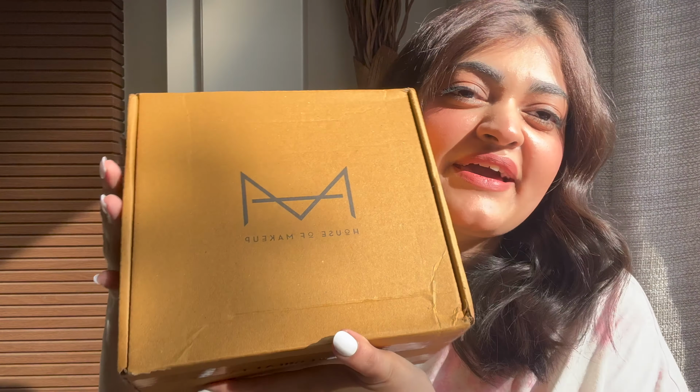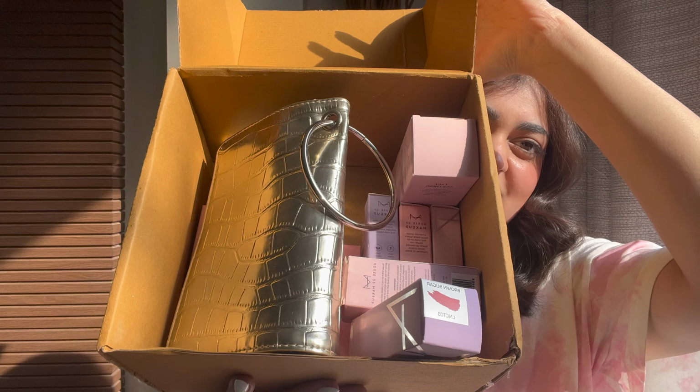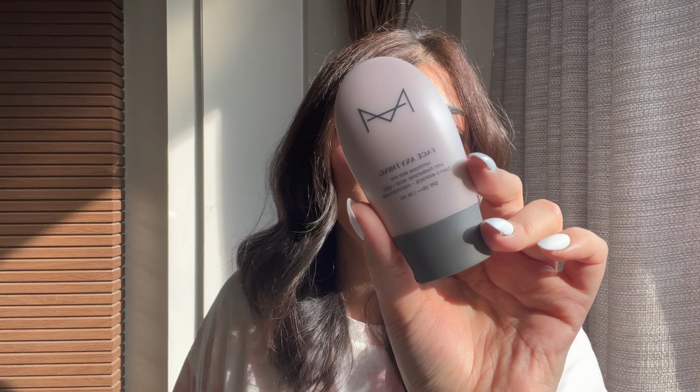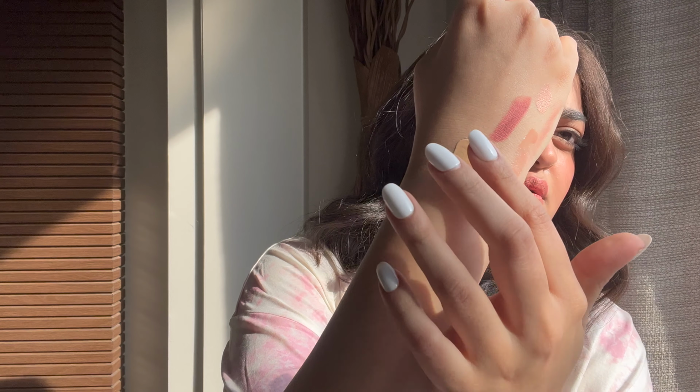This one is by House of Makeup. This is what we have. Oh, they've sent a purse. That's so cute. I love little things like this. Okay, so they've sent a bunch of things, but I'm most excited for this one. It's their Face Anything Luminous Skin Tint with hyaluronic acid and a bunch of other things. I've heard so many great things about this, and I've also seen on social media how wonderful this is.